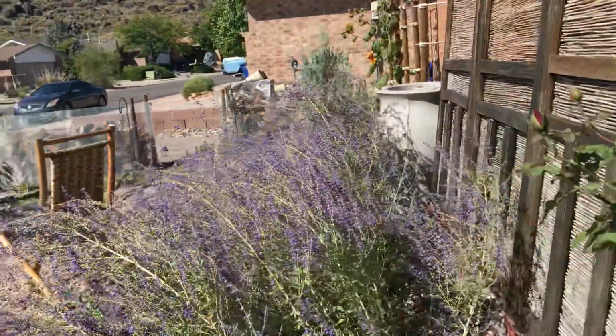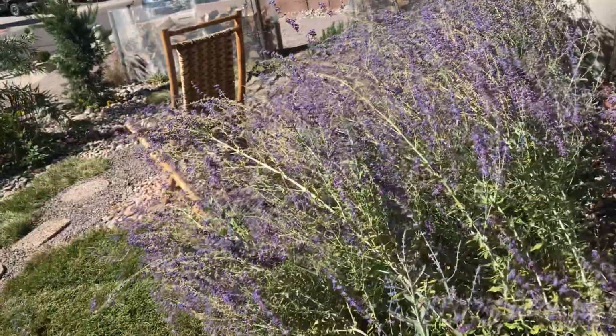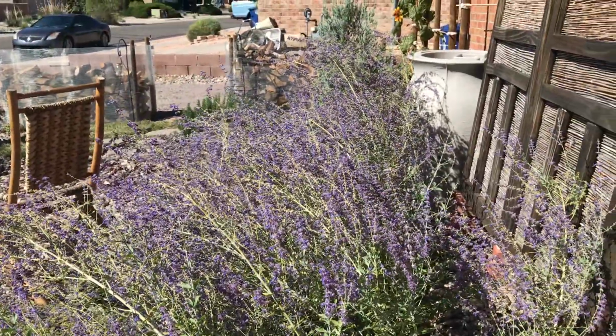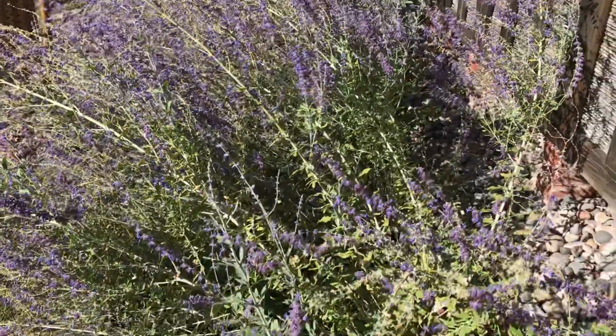And then our Russian sage is full of bees again. I think the bees had left because the Russian sage was worn out with the blossoms.